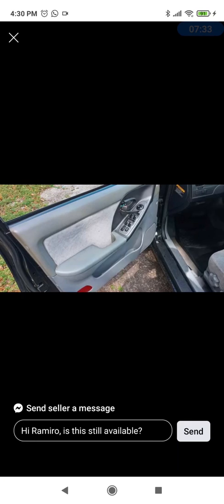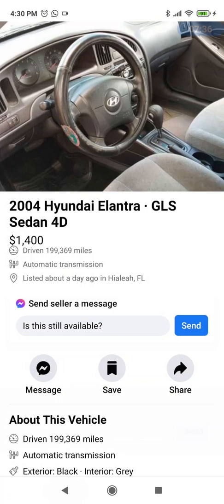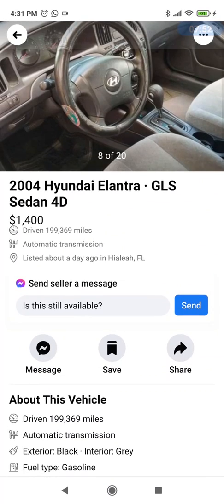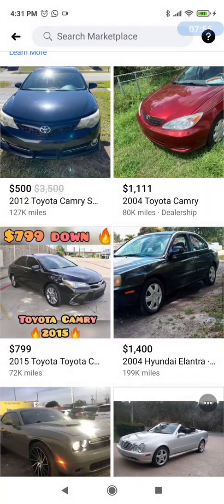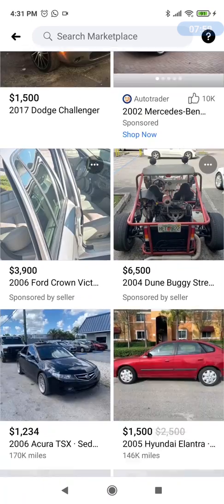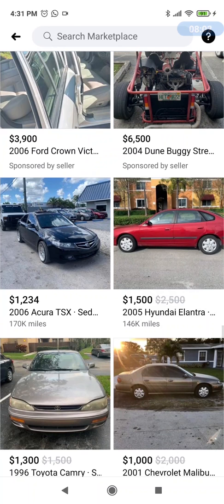All right. So yeah, this is not a bad looking machine. Not a bad looking machine at all. Let's see what the description says. 2004 Elantra, clean title, 4-cylinder, cold AC, power windows and locks, car runs and drives. Good tires, new battery, $1400. 2004. Okay, I can buy that for $1. Yeah, not bad at all. All right, scrolling. See, this guy's not gonna fall for this anymore. No way, no how. Moving on.